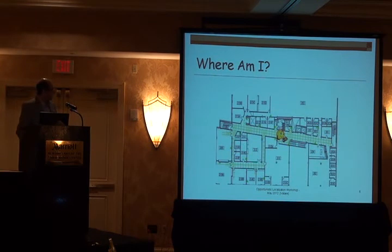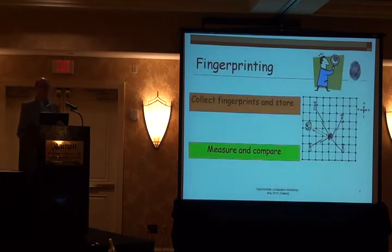So what we want to do is find our location. So the question is, where am I in this building? And I'm reading some signals that are coming from the environment. So we do the conventional way of fingerprinting. You collect fingerprints, store them in some database, and then measure and compare to that.